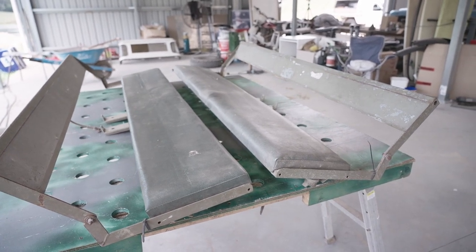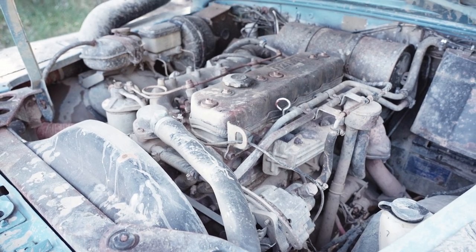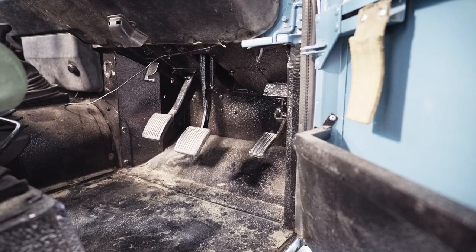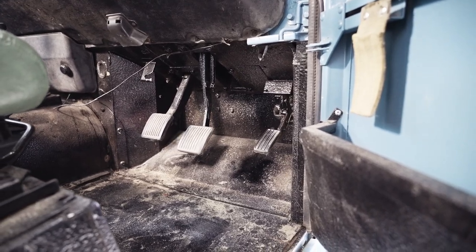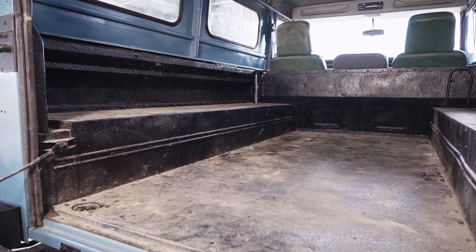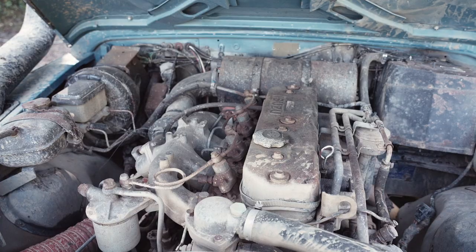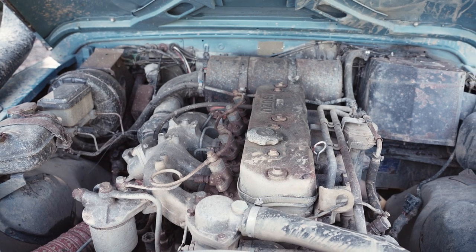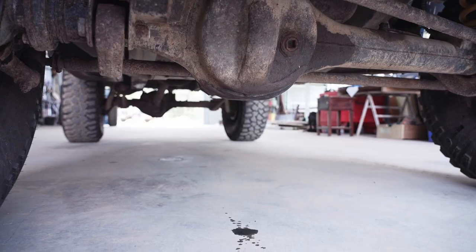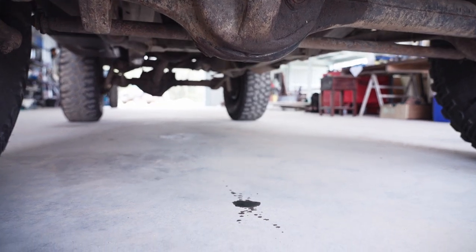What I've done is, because they're pretty loud, it's got the Isuzu engine in it, I've raptor coated all the inside to sound deaden it. It doesn't work that great, but it looks good too. It's easy to clean, so if I come back from the beach, I can just wash it straight out. The engine is an Isuzu 4BD1. They're pretty much invincible. It's the only thing that won't fall apart on these. It does leak a little bit of oil, but what's a Land Rover if it doesn't?